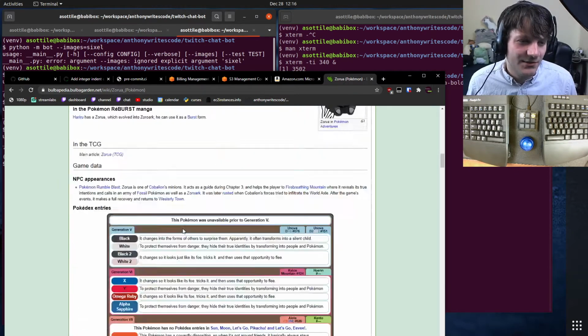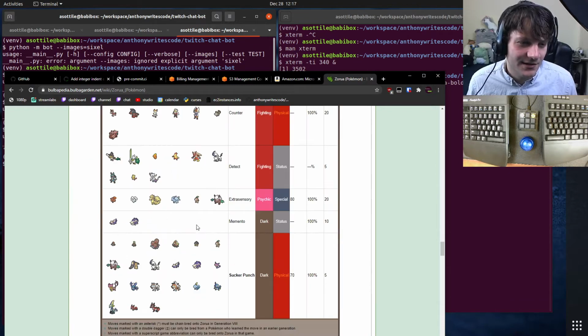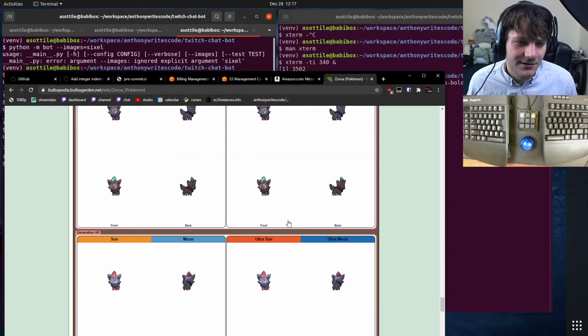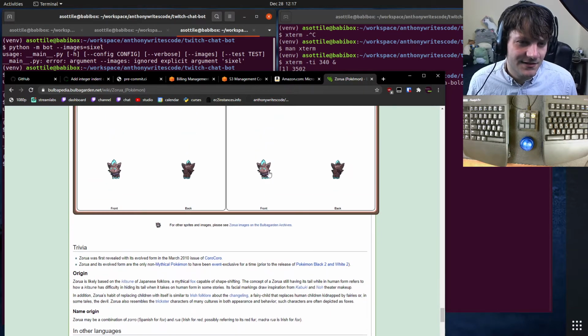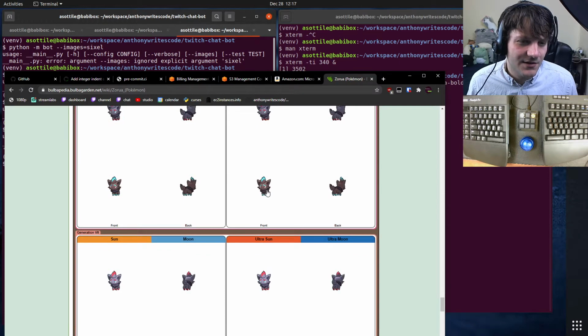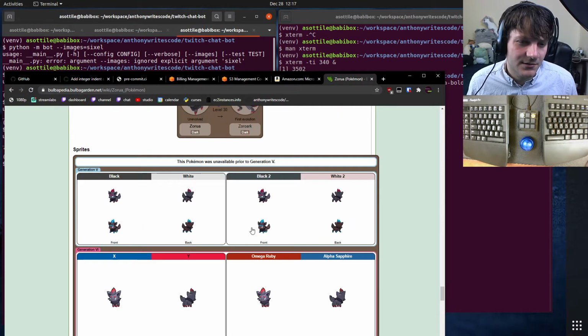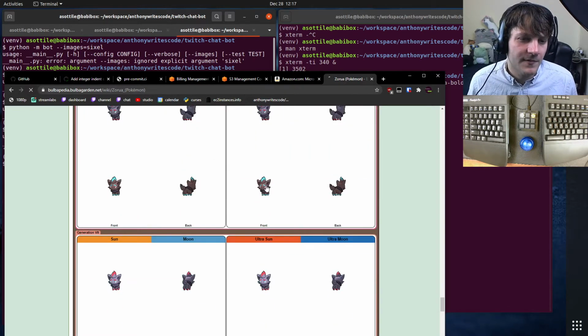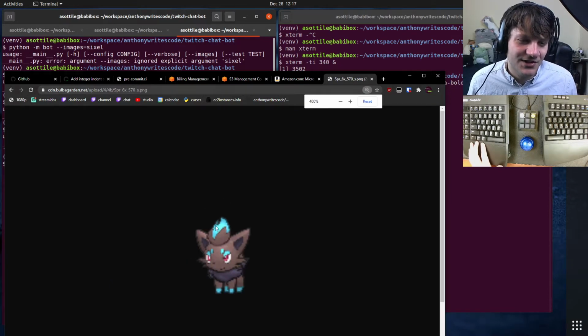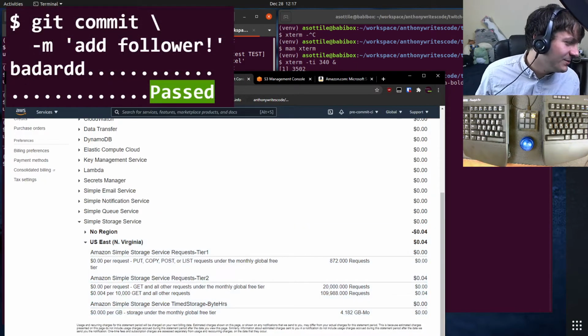Where's the shiny Zorua? The shiny of Zorua looks so good. Where are the sprites? Oh, there we go. Look at how dope this is. So cool. Such a cool sprite. I actually like the new sprite better than the old sprite, which is kind of rare sometimes. Usually the black and white sprites were pretty good, but this color here, just so good. Such a good blue. Anyway, Zorua Pokemon.